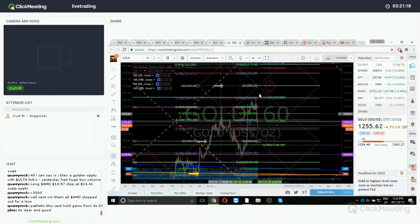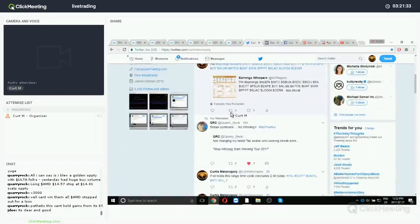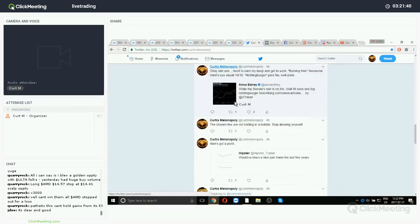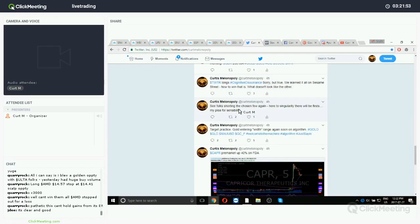Gold has come off a bit. That width I was talking about in my tweet. They were talking about GDX and 200 MA. It don't matter.